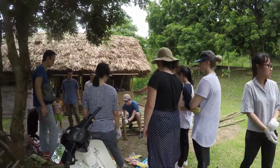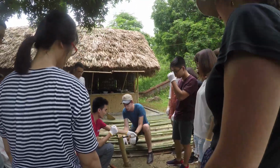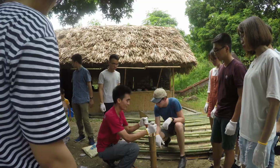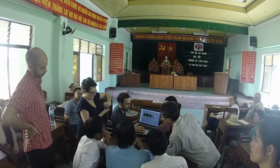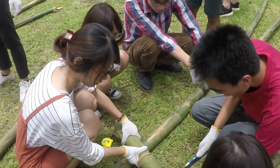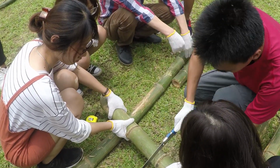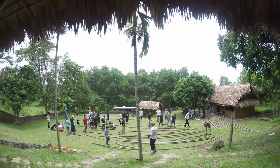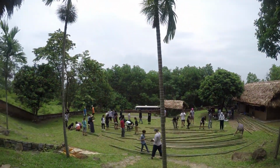So the whole way through the journey, we were constantly gathering other groups of people and building conversations. And interestingly, bamboo is not a material that is actually explored in universities in Vietnam at the moment. So all of the Vietnamese universities were really interested in the fact that we were introducing this into the architecture curriculum. So everyone that we met were really keen to join us.